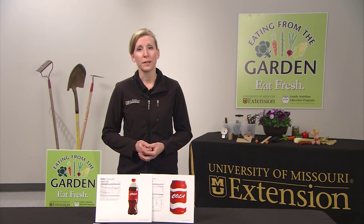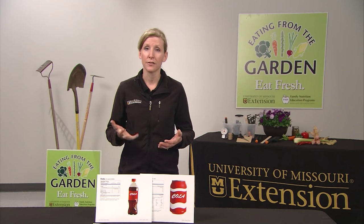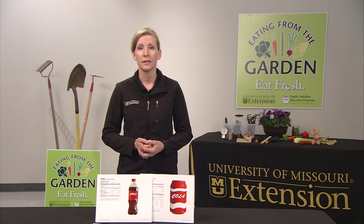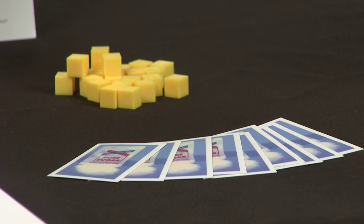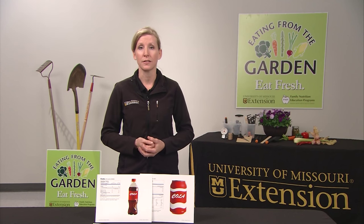Have each group share with the class the food, including the different sizes that they are comparing, and show the sugar and fat in each size. Now, I've brought my fat cubes and my sugar so that you can use those as, again, a hands-on.